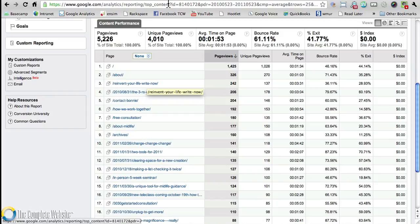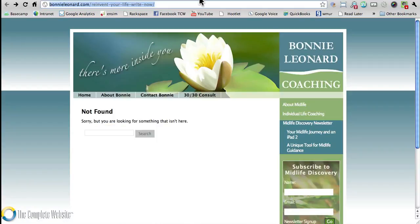If I go to that page, I opened it up in a separate tab here, but here's the page, Reinvent Your Life Right Now. Page not found. Oops. This was probably an old page. I forget what's on here, but you have a couple of options. One, create a page called Reinvent Your Life Right Now, just like this, and put whatever you want in there, or have us point this page to another page.